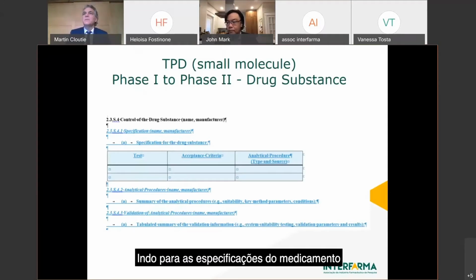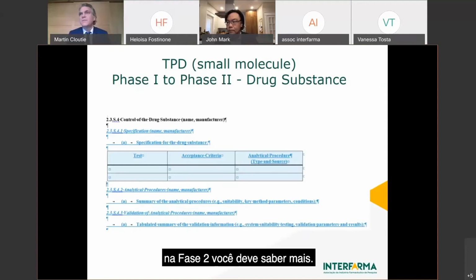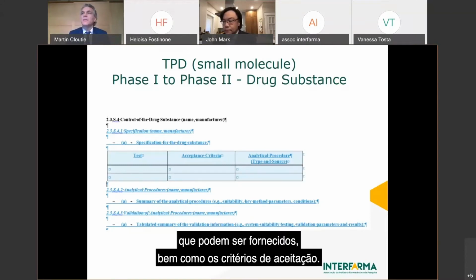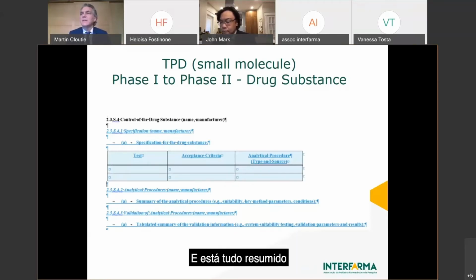Moving to the drug substance specifications, in phase 2 as well, you should know more. It's not like in the development. So tests and methods and validation of those testing methods should be provided, as well as acceptance criteria. You may not have all the limits, but at least the ones you have, and the analytical procedure. You see, it's all summarized in the table above.